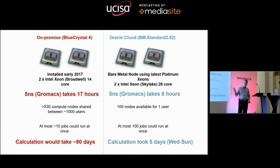In contrast, with the Oracle Cloud Infrastructure, we had access to a newer CPU, that was new at the time, the Intel Skylake. That's where you get most of this benefit of the wall clock time reduction, because it's just a faster CPU. We stood up a cluster of 100 nodes that was just a personal cluster for that researcher. That group, there was one person really running the jobs. And so they could run 1,000 one-node jobs at once.